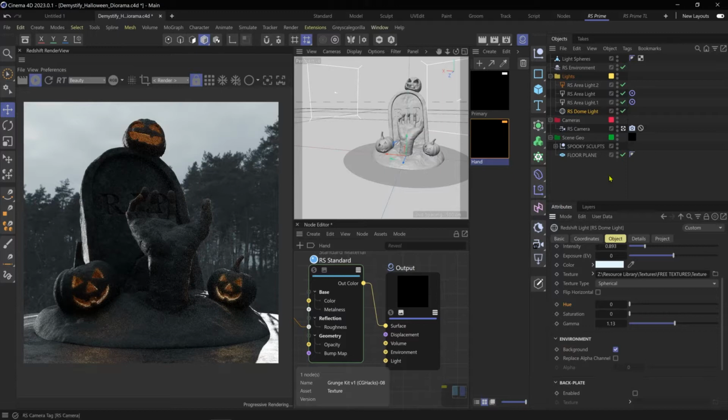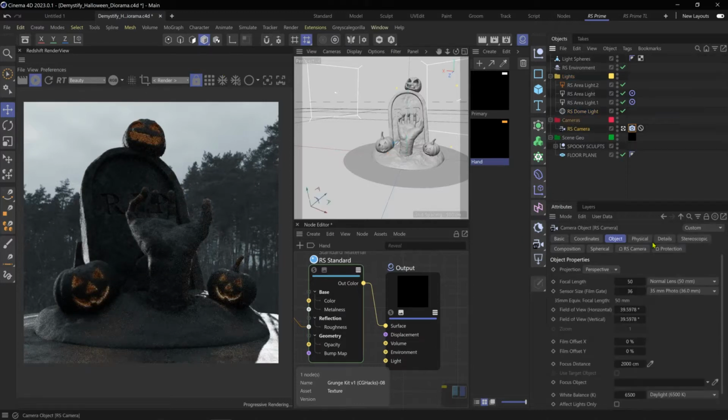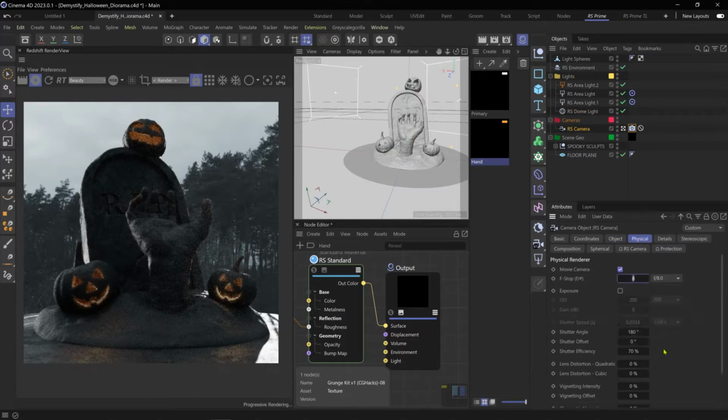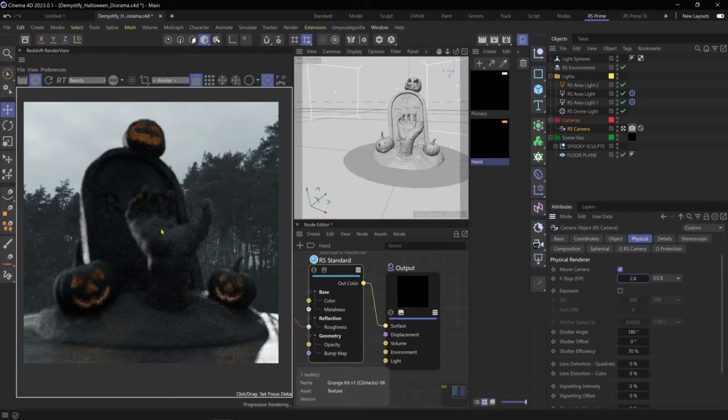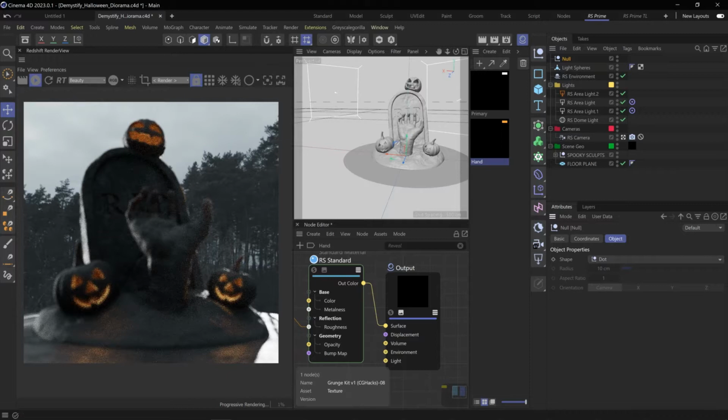All right. And then in the camera, turn on some nice bokeh. And I'm thinking that inside of the camera object, we can head to physical, turn on movie camera, and we'll do maybe a 1.8, maybe a 2.8 aperture here. Yeah. Then we can focus pick right on the hand here. Nice. Probably work easier with a focus null. So we can grab a focus null and we'll turn off the focus picking on that side.